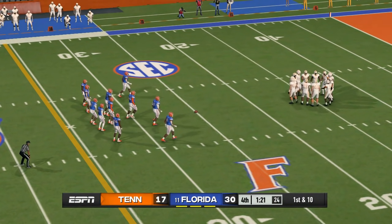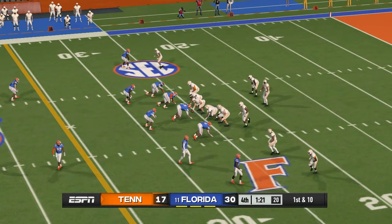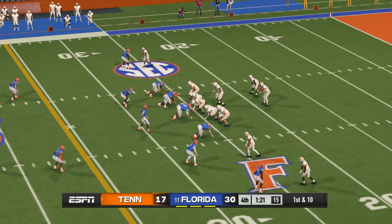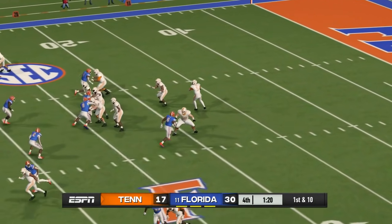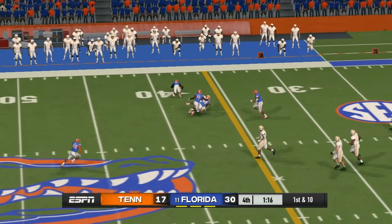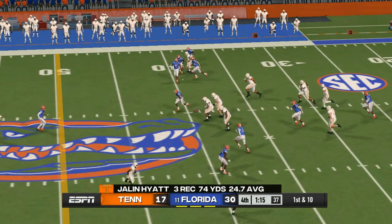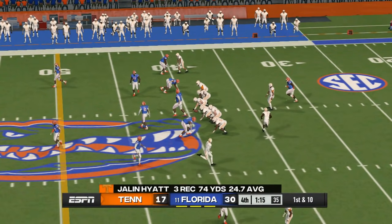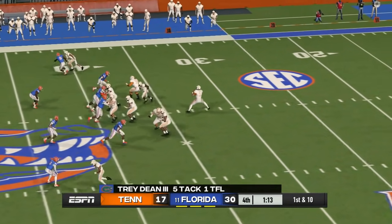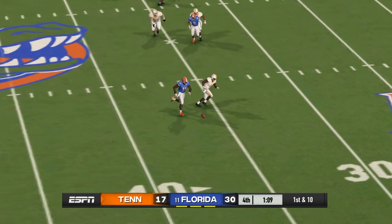Both squads are digging in now. Let's see what happens on this next drive. Throws it to the outside. That's a great tackle at the 39-yard line. Just over a minute left. Here comes the pressure. It's broken up.